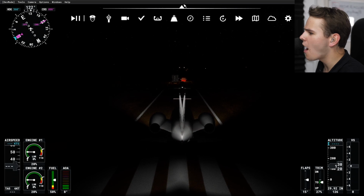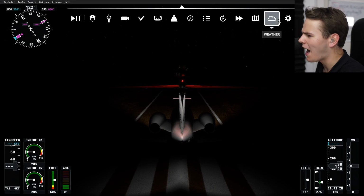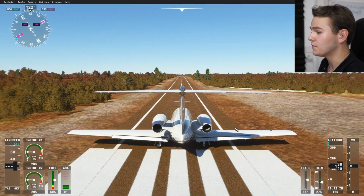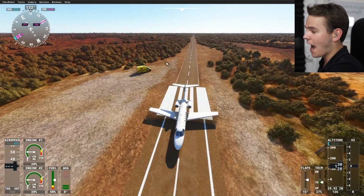Okay, so I was spawning at nighttime, first of all, but there's literal traffic around here. I didn't know that. Okay, that's quite random, everybody. Yes, welcome aboard our beautiful CJ4. And this is really how it is in real life.